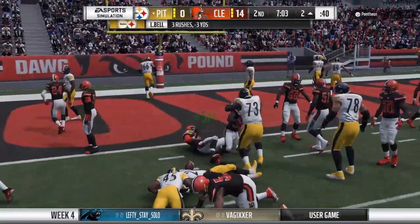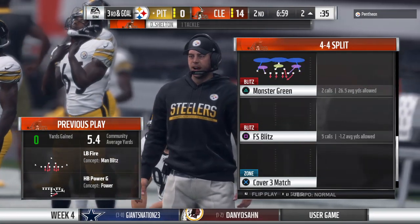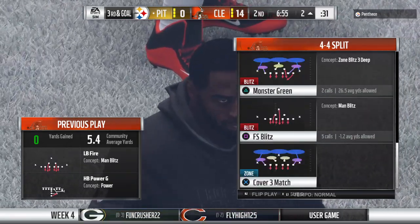On second down, it's Bell. And I don't think he got there. No, they stop him right where it all started. No gain on the play there. They're going to need to come up with something better here on 3rd and goal.